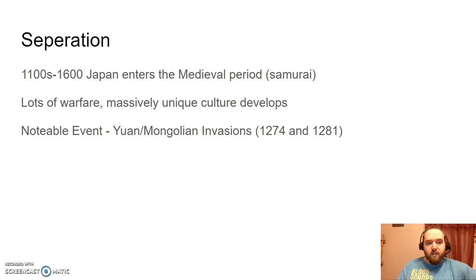So Japan starts separating from China and becoming its real own place. So the 1100s, 1600s, Japan enters its medieval period. This is what's most iconic for Japan, what most people think of, with the samurai and the shogun, the daimyos, and all that fun stuff. We get lots of warfare going on in Japan. Eventually things kind of settle down, but you have all of these soldiers sitting around with very little to do. They're being paid, and that's going to lead to the invasion of Korea in a little bit.